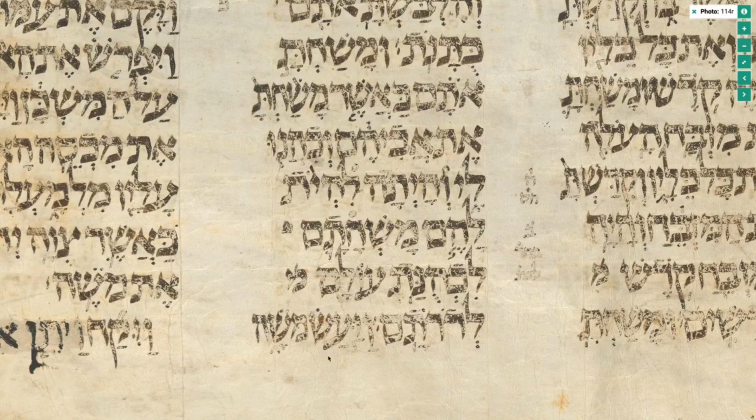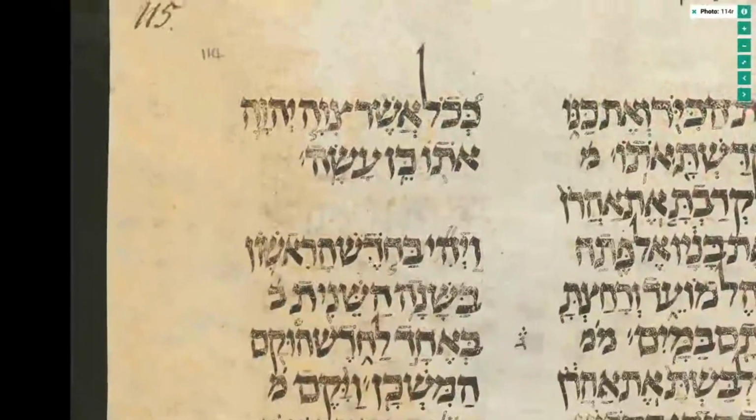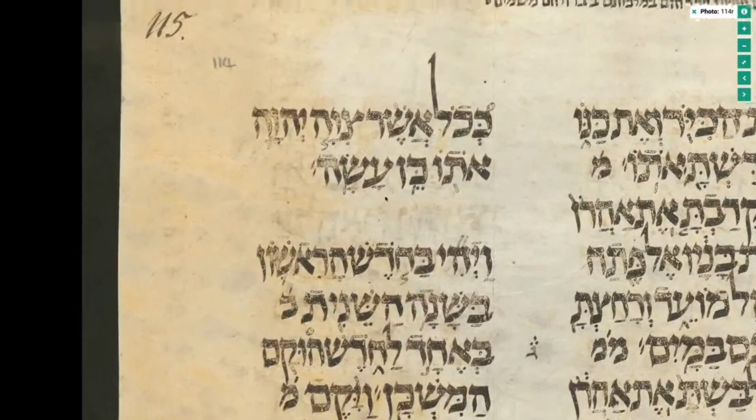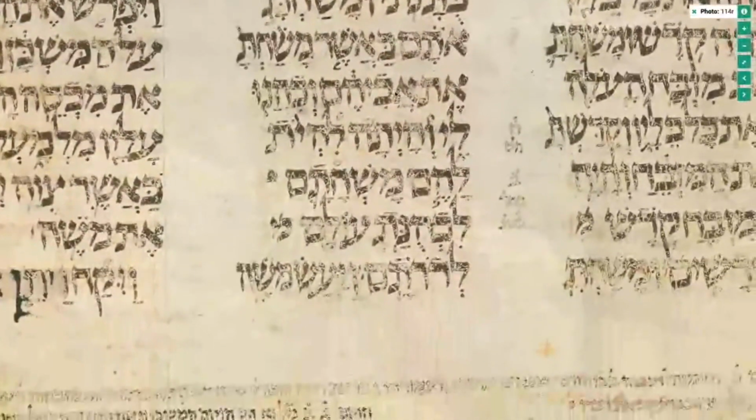And then it says, Vaya'as Moshe, and Moshe did, and then we're going to go all the way to the top of the next column, Kachol asher tziva Adonai oto ken asa. According to everything that Adonai commanded him, so he did. Okay, so that's what we're zeroing in on.